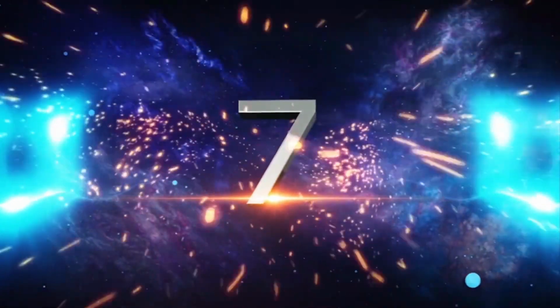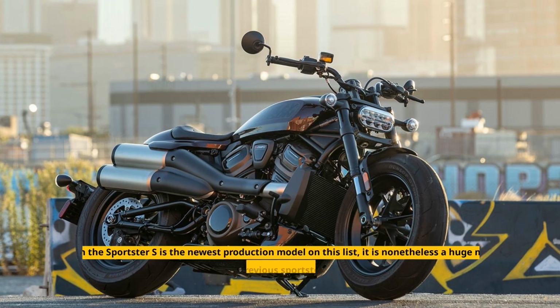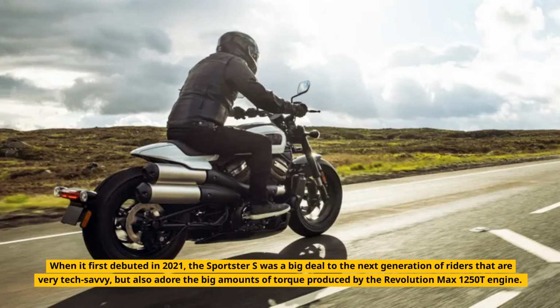Number 7, the Sportster S. Produced from 2021 to present. Although the Sportster S is the newest production model on this list, it is nonetheless a huge marker in Harley-Davidson's trajectory. Nothing like previous Sportster models, the Sportster S is more fixated on power and technological prowess. When it first debuted in 2021, the Sportster S was a big deal to the next generation of riders that are very tech-savvy, but also adore the big amounts of torque produced by the Revolution Max 1250T engine.